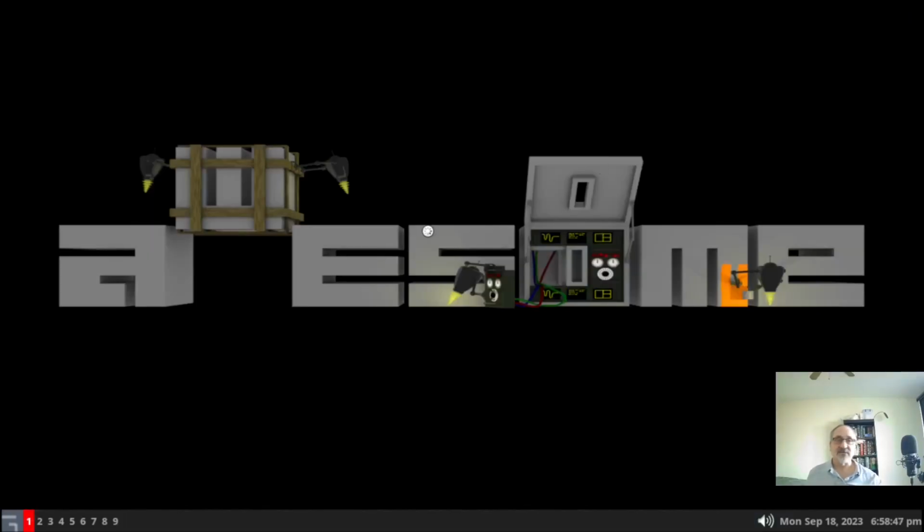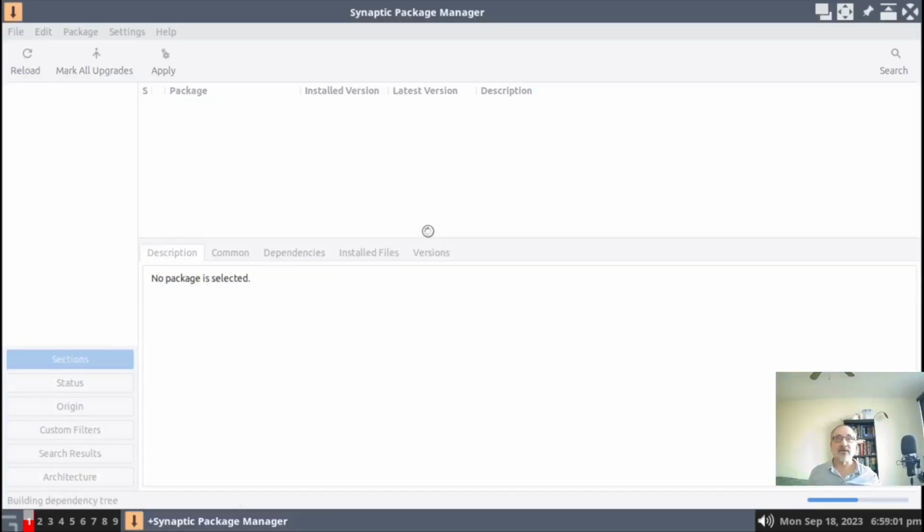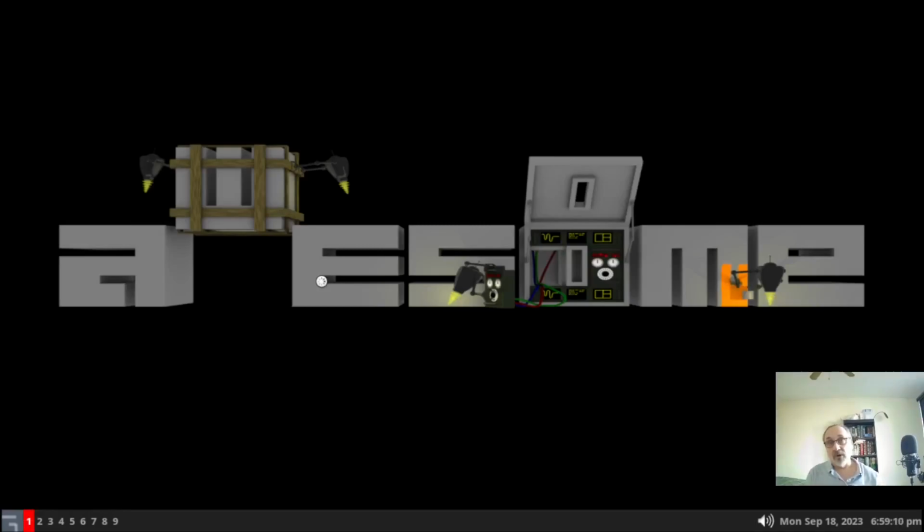And let's see if we can get into the Synaptic package manager from here. Hold the super key and hit the P, type in SYN, and there it is. You can see it. Use your arrow keys to highlight it. Let's hit enter. And now we're in the Synaptic package manager, so we don't have to go into one of the other window managers or into the Cinnamon desktop to get into the package manager, Synaptic package manager, or the AntiX/MX package manager.